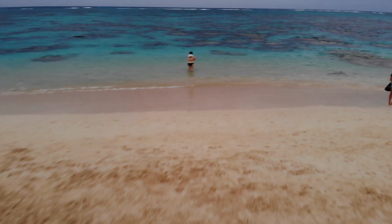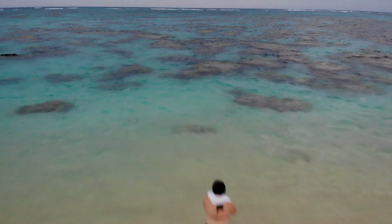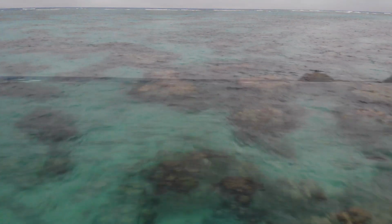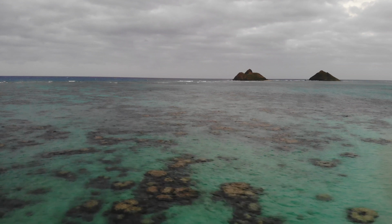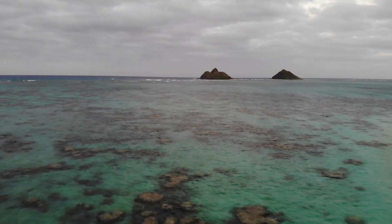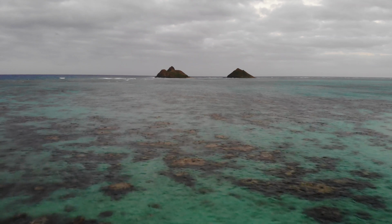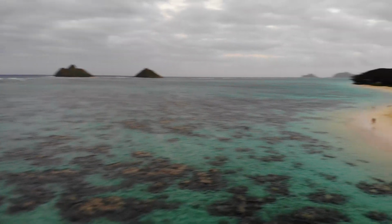There's lots of snorkelers and a lot of beachcombers. The water is pretty warm, but it's just a little cold when you start. So far it's really nice. I've just been chilling in the shallows. I've been going as far as to where my neck hits, because after that I don't want to have to fight the ocean with my swimming skills, which are just kind of decent. So we'll see.